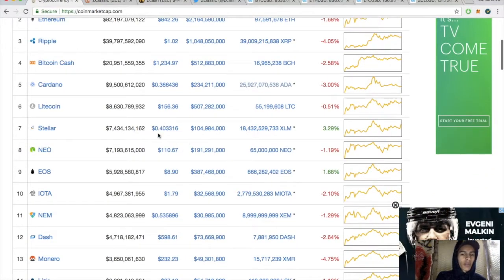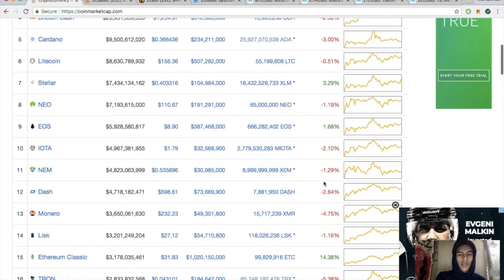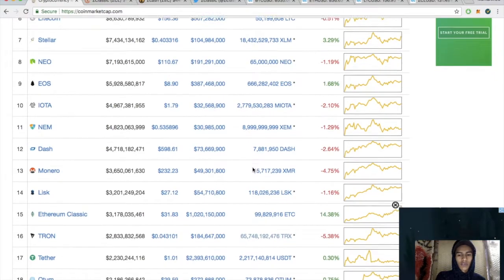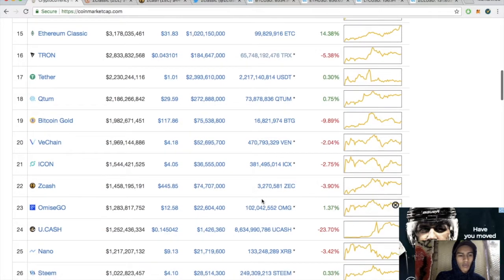Lumens is still below 50 cents, guys. I mean, it's still below $1 in my opinion, but it's still below 50 cents. Neo down 1%, EOS up 1%, IOTA down 2%. Got an updated technical analysis coming on IOTA very soon. NEM down 1%, Dash down 2%, Monero down almost 5%, Lisk down 1%, Ethereum Classic up 14%, Tron down 5%. Let's see, VeChain down 2%, ZCash down 4%, Go up 1%.